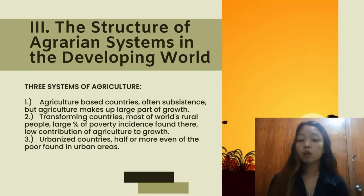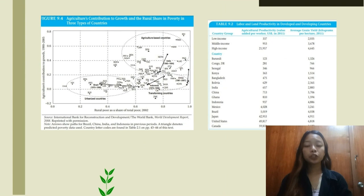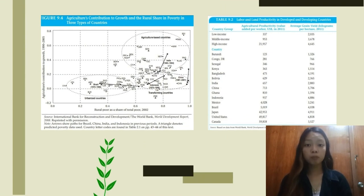Third, in what the report calls urbanized countries, rural-urban migration has reached the point at which nearly half or more of the poor are found in the cities, and agriculture tends to contribute even less to output growth. The urbanized countries are largely found in Latin America and the Caribbean, along with developing Eastern Europe and Central Asia, and contain about 255 million rural dwellers. Figure 9.4 shows some of the country positions in each group along with the movement over time for four major countries over an approximately three-decade period: China, India, Indonesia, and Brazil. For example, Brazil has moved from being a borderline transforming country to a solidly urbanized one according to the World Bank classification.